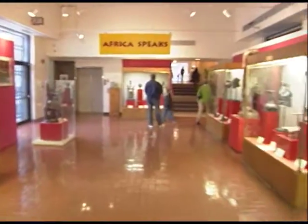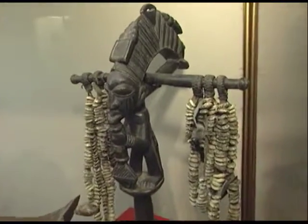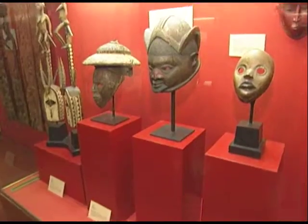A recent addition to the museum is the gallery Africa Speaks, which showcases original African artifacts and addresses the Middle Passage. We talk about how it is that we were brought here and the treatment and how we still had all of the character and the skills to overcome all of those adversities.